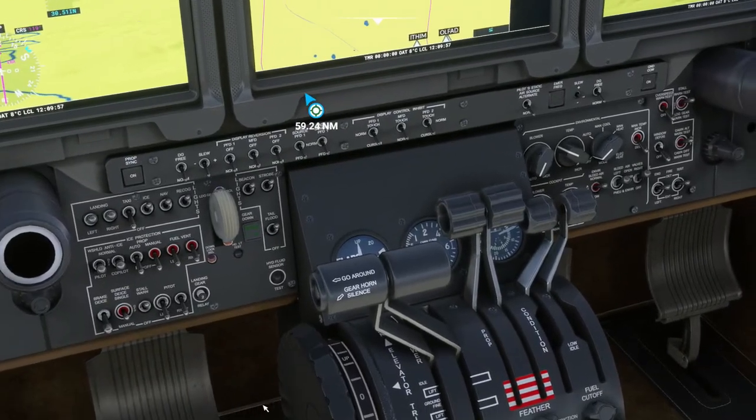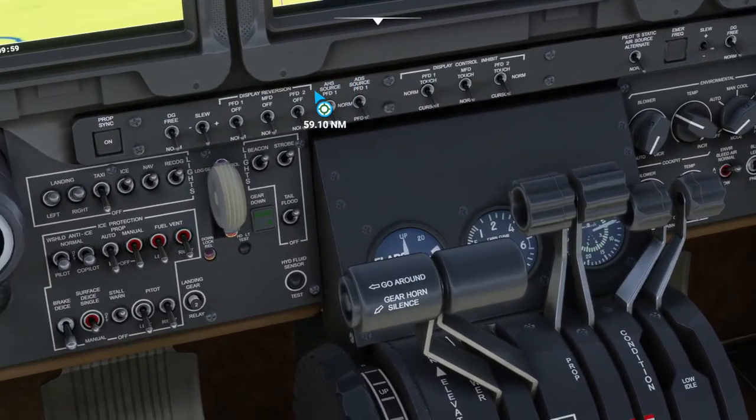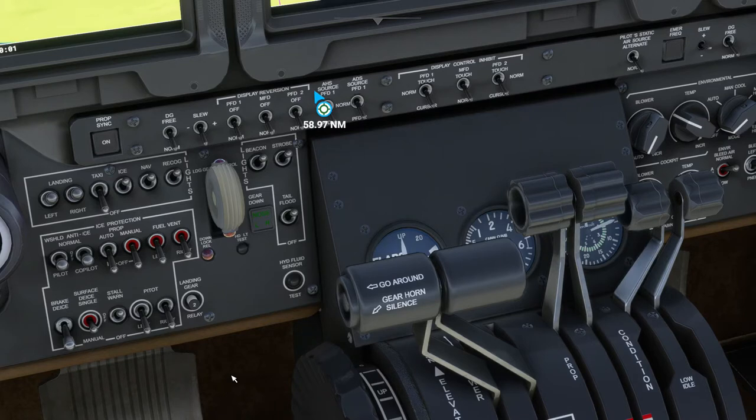Not planning to take any flight lessons, although I do feel like I could benefit from some information on how the wind works in certain situations. Landing, small hills, that kind of thing. Sometimes I get surprised. Prop sync inoperative, okay. Display reversion, that probably puts those back into a default simple mode.